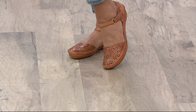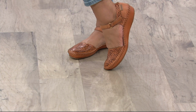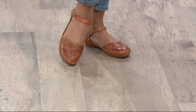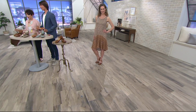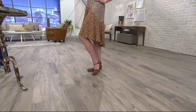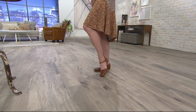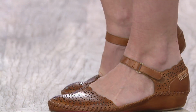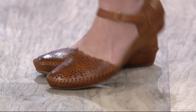5 easy payments of $32. Our red light, green light is going to pop up in a second. That's our availability guide, and that's going to show you exactly how limited a lot of our choices are. So Fernando Palazzo is joining us today. He's been in the shoe business and part of the Pikolinos family since 2006, so 12 years. The stone that I'm wearing, pretty much selling out right and left, so please don't wait.